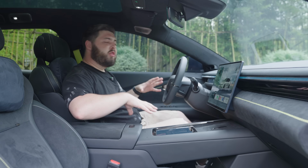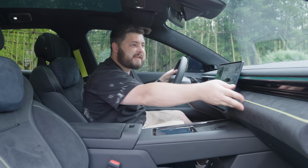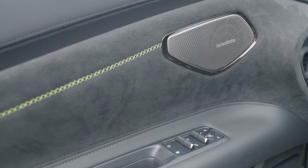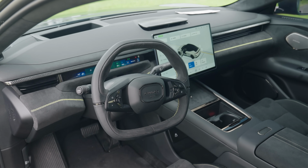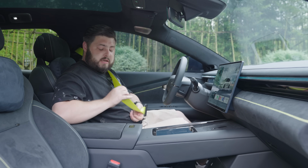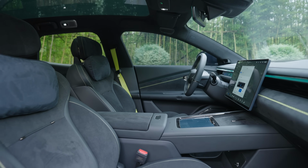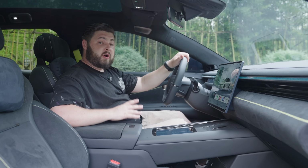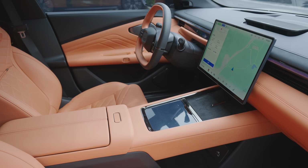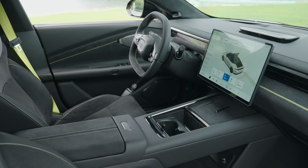However, I have the sportier Alcantara interior. So all the way up here on the dash is Alcantara, headliner Alcantara, Alcantara on the door cards, and also this leather and Alcantara steering wheel. You also get that contrast luminous yellow stitching and contrast yellow seat belts. So yeah, very sporty interior in here, and it's nice and comfortable. I really like it. I sat in the other interior earlier when I was driving Mark's car from inside China Auto, and I prefer this interior to that interior.